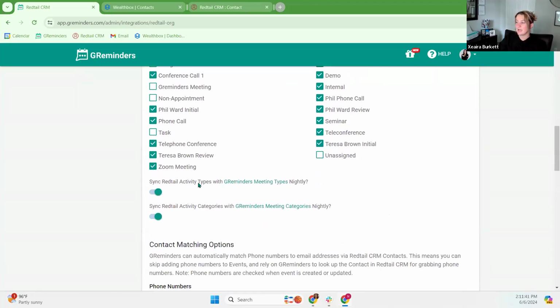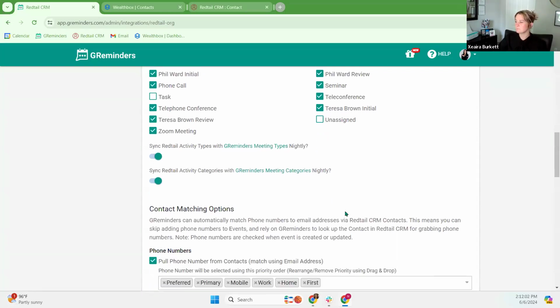Moving on, I ask you don't finagle with these activity types and categories. This is just going to make sure that every time you add a new activity type or category, it gets updated into GReminders, so that way it becomes available on that dropdown, which I will run over again. We did talk about it a bit in part one, but I want to touch on it secondarily now that we're really speaking to the Redtail integration.